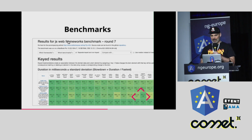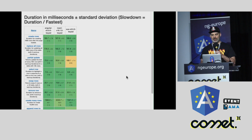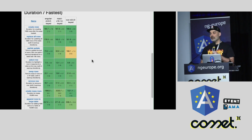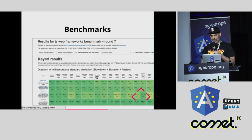I have this benchmarks page, made by someone who was trying to figure out which frameworks were performing best. You can just pick some of the frameworks and then specify a few options. So I put here Angular version 5 using keys for ng4. There's the same option for React, latest version, and there's also the same option for Vue. And it doesn't matter about the numbers. These are all basically the same. So don't believe anyone. Don't choose a framework because it's performant, because they are all very good. There's no difference. That's my point of view anyway.